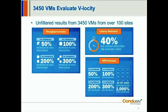Now, you might think that IOPS would go down with our solution, because we're eliminating all that small, tiny I/O that's chewing up your system performance with death by 1,000 cuts. But since we're helping to sequentialize I/O streams and serve some of that I/O out of DRAM, IOPS actually goes up. So, GQ, if you take us to the next slide.